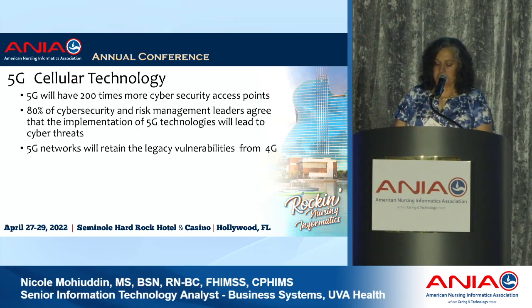So one other technology that is coming into play now is 5G cellular technology. That's the 5th generation of wireless technology. 5G has many, many promises for faster communication, less latency. But with 5G, there are something like 200 more connection access points, security points, where there could be points of failure.